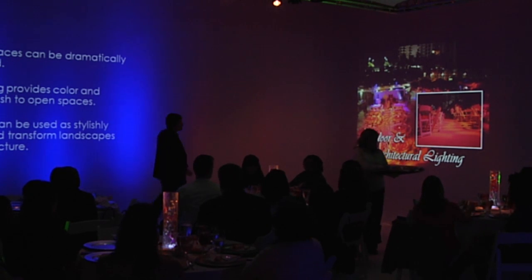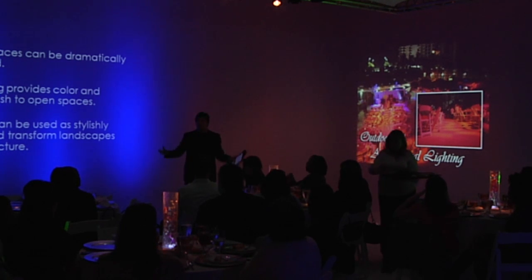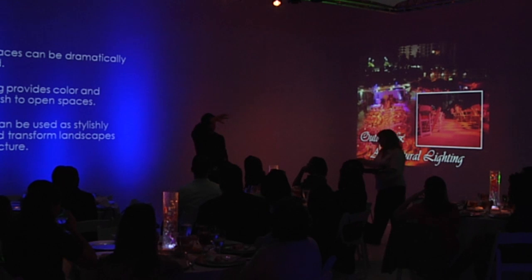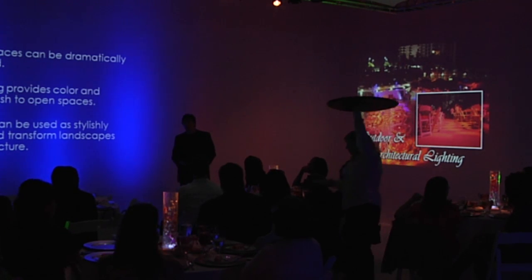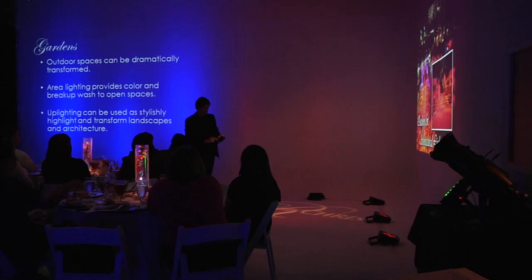You can also use uplighting outside. Outdoor uplighting looks really great with bushes and big trees. We just recently did an event at Maymont outside the Dooley Mansion where they have those big, beautiful trees outside of the mansion. We threw up some real bright, saturated color in those trees. Totally transformed the look of the entire garden out there. So lots of great stuff you can do with outdoors.